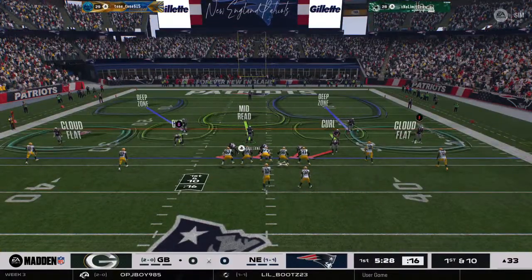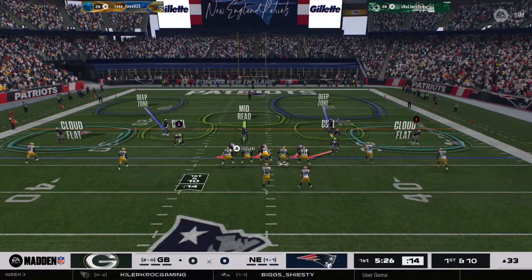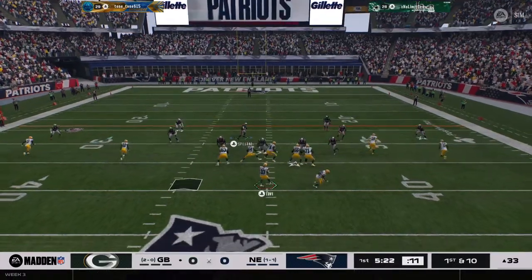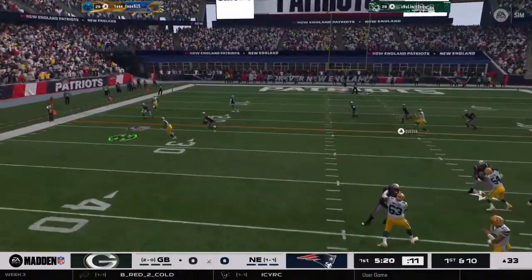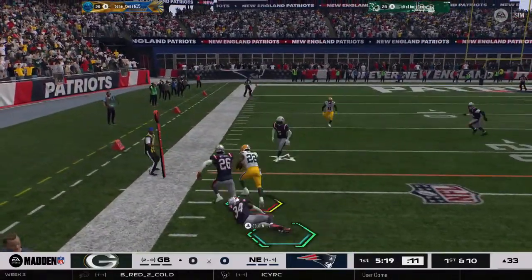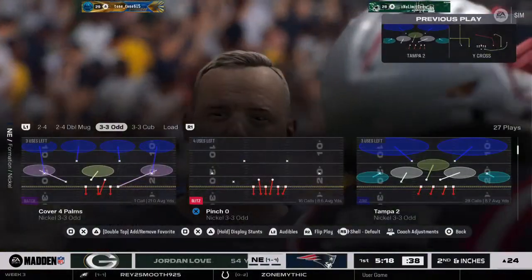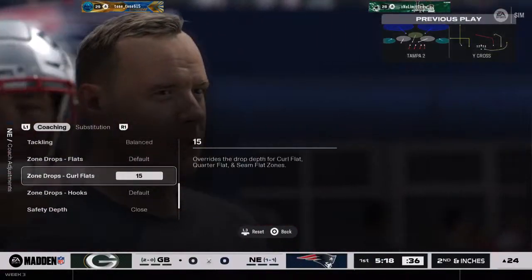Come on, set. Black, 95, check, smash. Ready, ready. Stick it in the air, Love. This is complete, it's Matthew Golden. And he nearly gets him another first down as they force him out just shy of the marker.